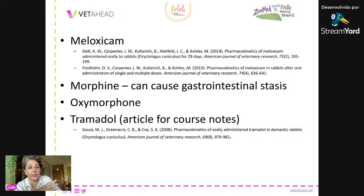Tramadol, the only study we have in rabbits is a pharmacokinetic study, which means they give the medication and see if it reaches therapeutic levels in the blood. And the dose that they tested, which was 11 mg per kg, did not reach. And that was orally. So I don't use Tramadol. I don't know what dose I need to use, so I don't use it.